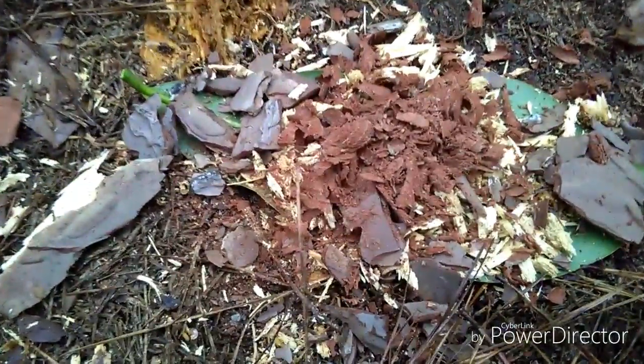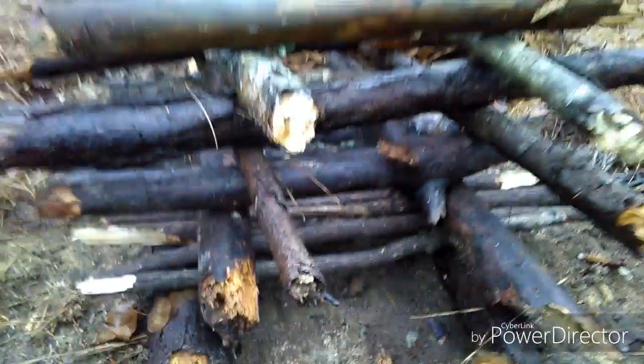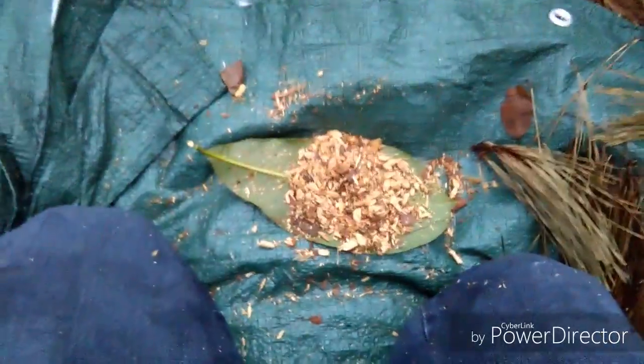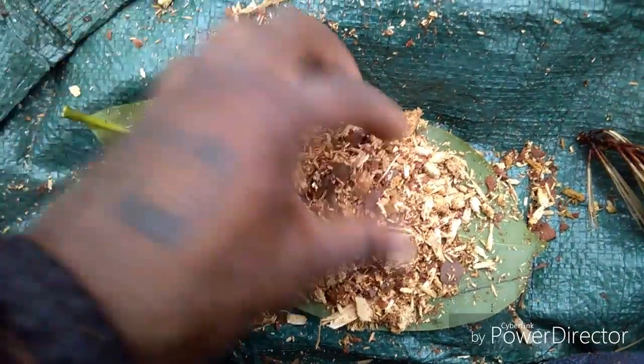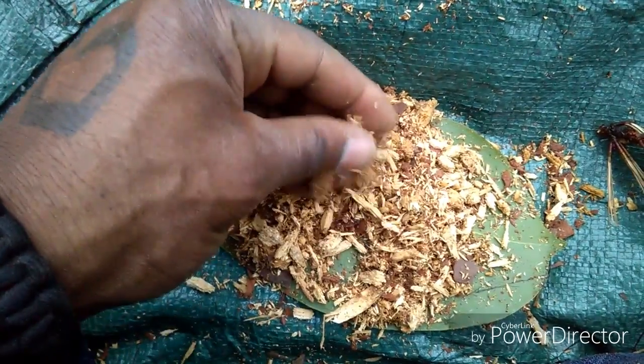Alright, so I got my shavings down. They're pretty fine. So I'm gonna try to get a spark there, put that in there, and see how it goes. Alright, trying to get this tinder lit with my fire starter. And it's just not working for me.